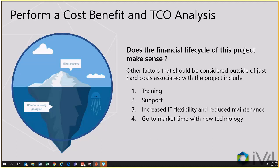So training. Is there ongoing training that you're going to need to provide across the life cycle of this particular project? Are there other support costs? Are you going to have reduced time to market? Less maintenance. One of the cases we make for VDI as a technology is fewer touches by the help desk. So where the traditional cost of a desktop may be $4.80 per $100 spent on a desktop, you can reduce that to $1.20 per $100 spent on a desktop. So have you included that in both your cost benefit and your TCO analysis?